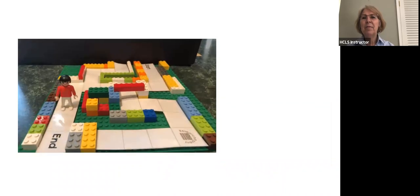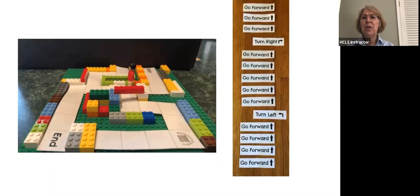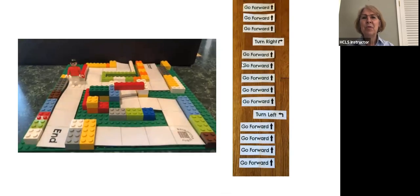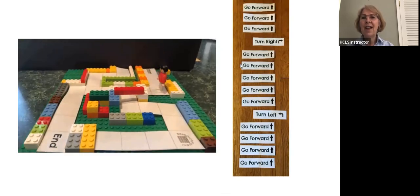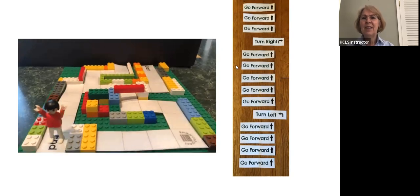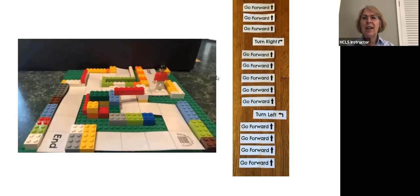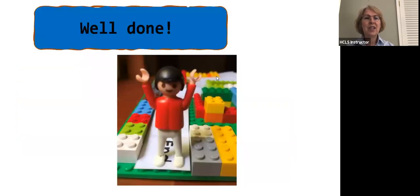All the way through. And here's the whole code that directs Ellis through the maze. Does yours look like that? All right. I hope you enjoyed watching that. And now, job well done. We did it.